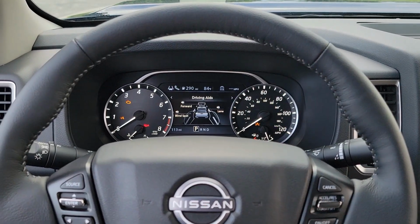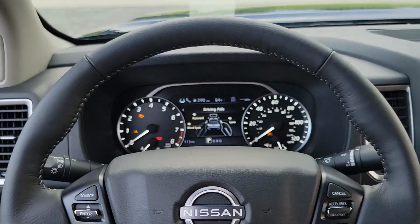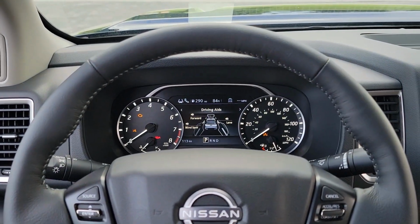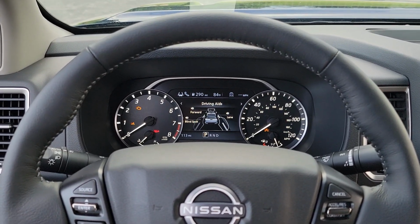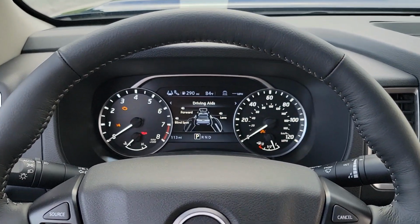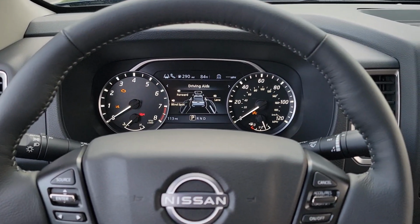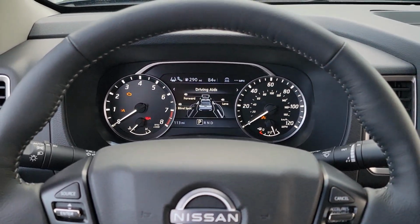And then of course the blind spot detection will give you icons out here in the mirror and on the dash if someone is traveling in the lane next to you in your blind spot. So that's really handy, especially for pickup trucks. And then of course you have the forward crash detection alert too. So if it detects that traffic ahead of you is stopping, then you can get notified, hey, time to do something about this.